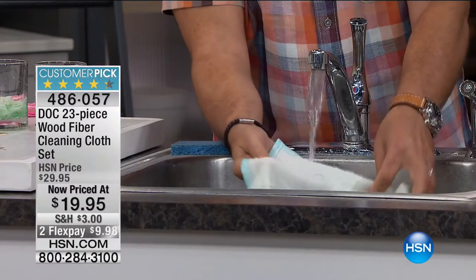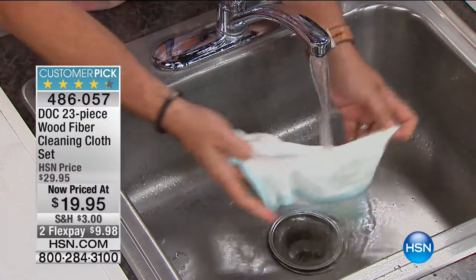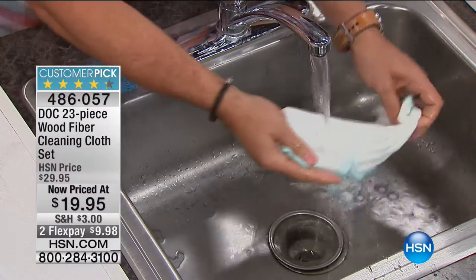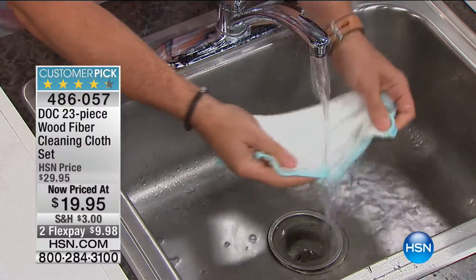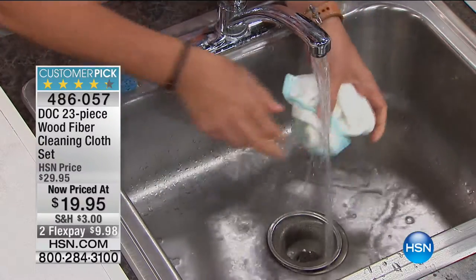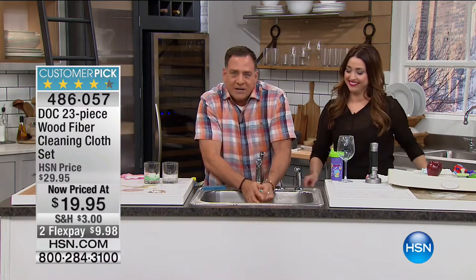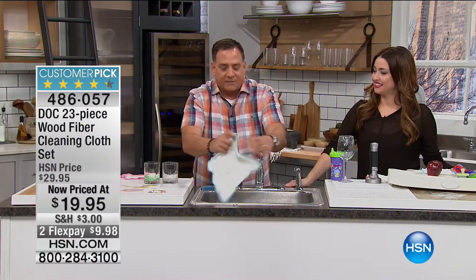Now, you saw that this is green food coloring, right? Just by rinsing this under the water, I'm not doing anything crazy, I'm not rubbing on it, I'm not doing anything other than letting the water go through it. Because remember, highly absorbent, but also highly porous. Just doing that, I'm gonna wring this out. Watch this. Now you saw the green in the water. Take a look at the dot cloth.